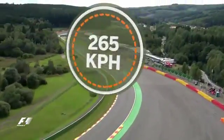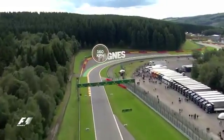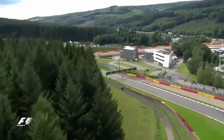The cars exit Pouhon at 285 kilometres an hour, heading down towards Fagnes, which is taken at 160 on the right-hander and 175 on the left-hander. After Fagnes, there are two very important corners, Stavelot and Paul Frere, both right-handers.